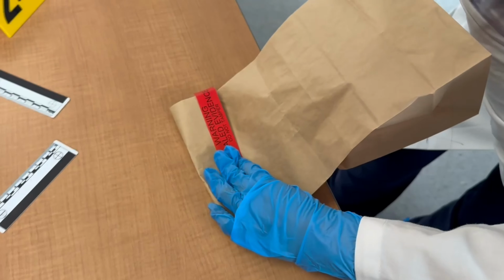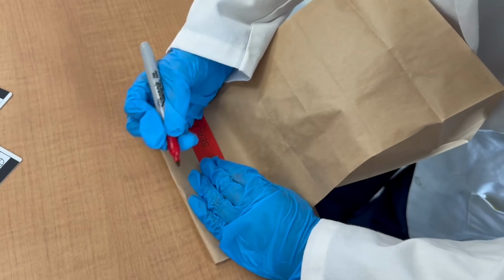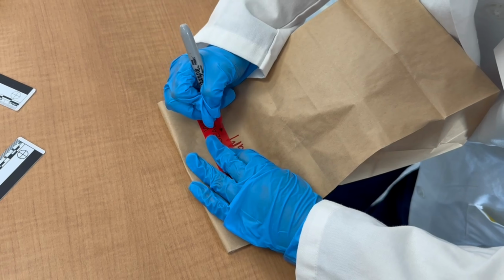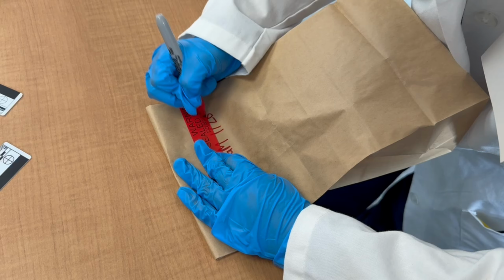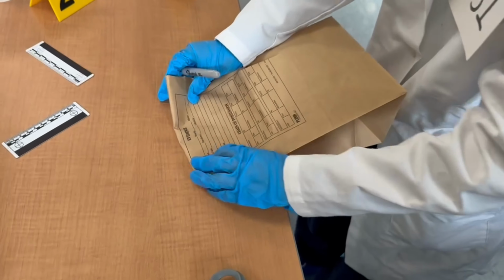Once evidence is collected, each item is placed into a properly labeled and sealed evidence bag. The label includes the case number, description of evidence, the collector's name, and the date and time of collection. The bag is then sealed with evidence tape and signed across the seal to ensure it hasn't been tampered with.